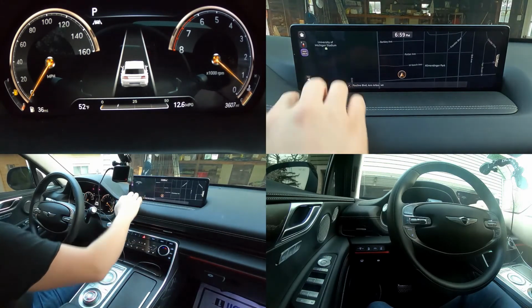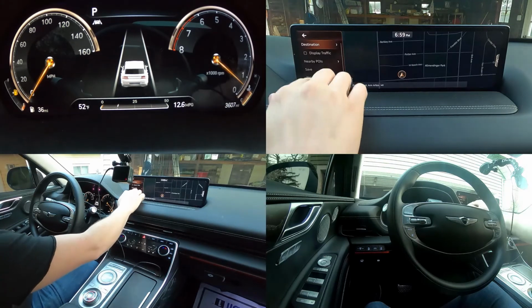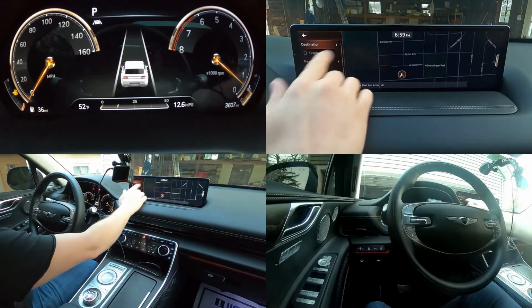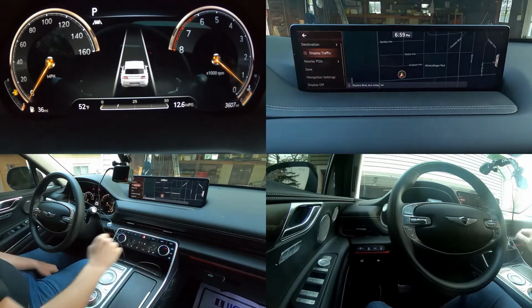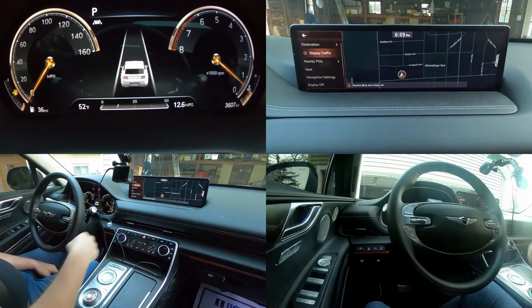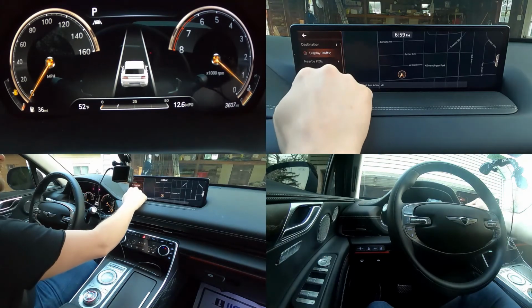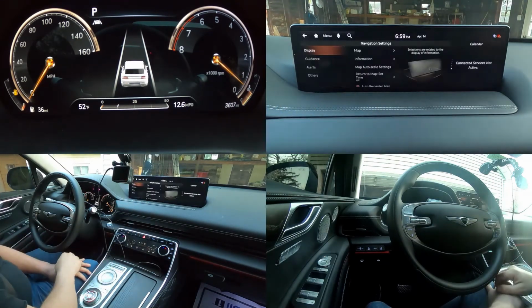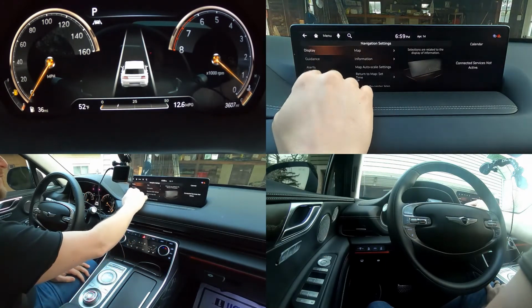And then there's a menu we can pull up. This allows us to turn the display off entirely, pull up navigation settings, save a destination, look for nearby points of interest, display traffic on the map, or set a destination. Go to navigation settings, and you'll see that we can go through display, guidance, alerts, and others.